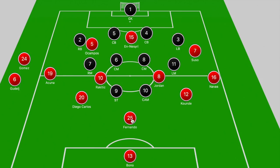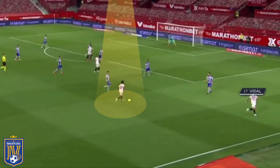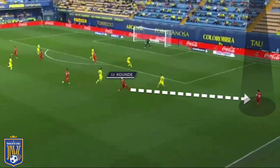But what we end up seeing from Kounde that he's often renowned for is his ability to push higher up the pitch. Whenever space is available, he looks to push forward as they form a three-man backline, and Fernando and Diego Carlos should be providing cover. But what you end up seeing is that he does attack that space, but he doesn't really offer much of a threat in the final third.